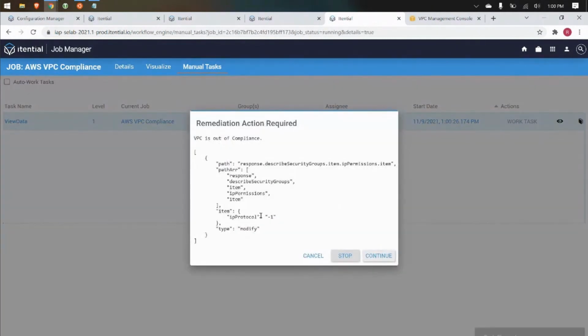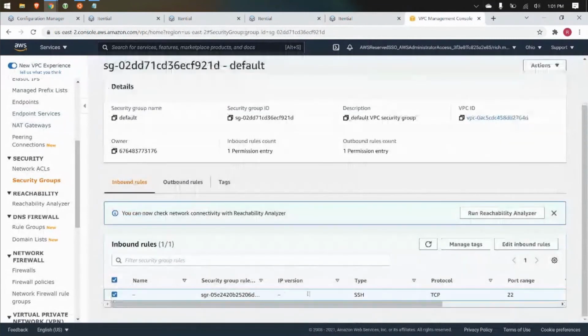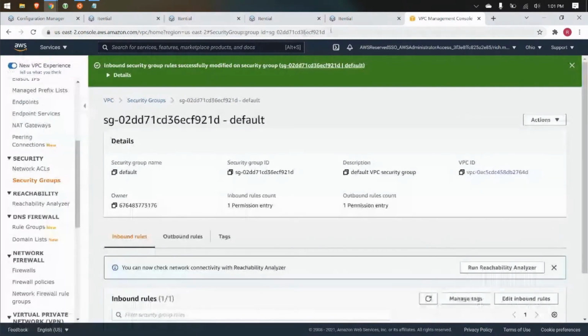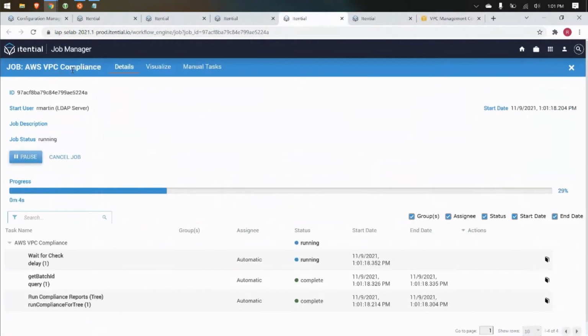And it's going to describe for us the problem. And the problem is our security group is changed. So that's because we changed that materially. And so if I continue that on, the automation will finish. And of course, if we make the manual remediation of the security group here back to the way it's supposed to be, then the next time we run that same automation, it will come back as completed without any checks.